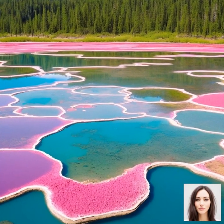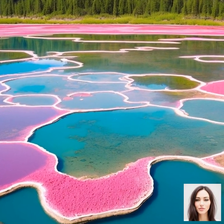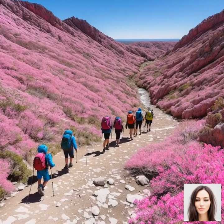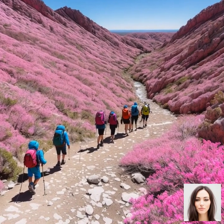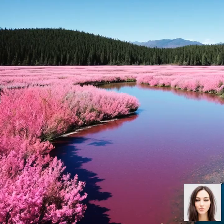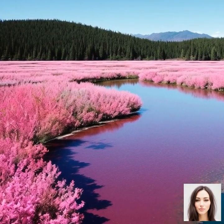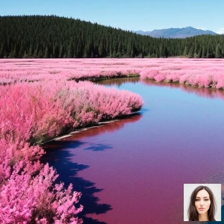In conclusion, pink lakes offer a variety of economic opportunities, particularly in the extraction of natural resources like salt and the development of sustainable industries. However, it's crucial to balance economic growth with the preservation of these delicate ecosystems, ensuring that the natural beauty and ecological significance of pink lakes can be enjoyed for generations to come.